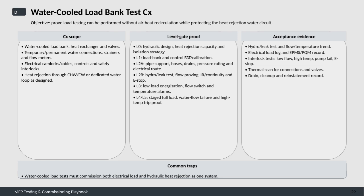A crucial point to remember is that water-cooled load tests must commission both the electrical load and the hydraulic heat rejection system together, treating them as a single integrated system. Overlooking this can lead to common pitfalls during commissioning.